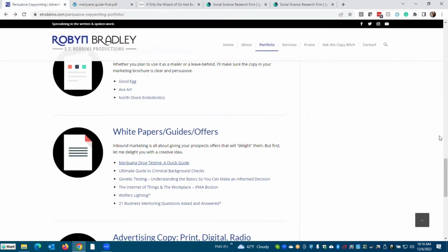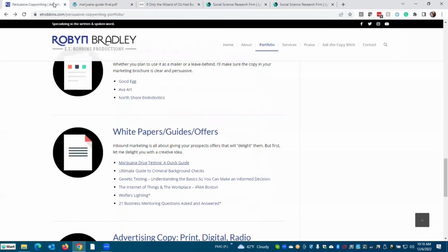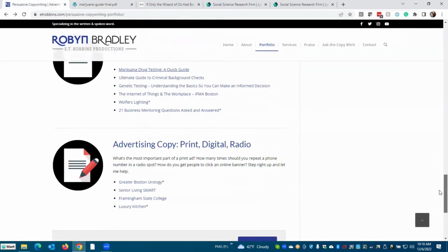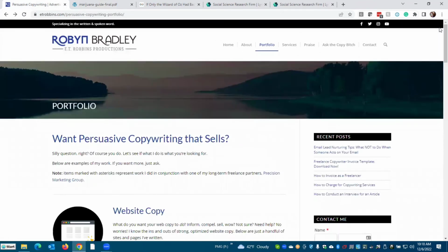As you go along, you will have some of those nicely designed pieces that you can then highlight on your portfolio page. Let's see, what else can I tell you about portfolios? I think that's probably it.